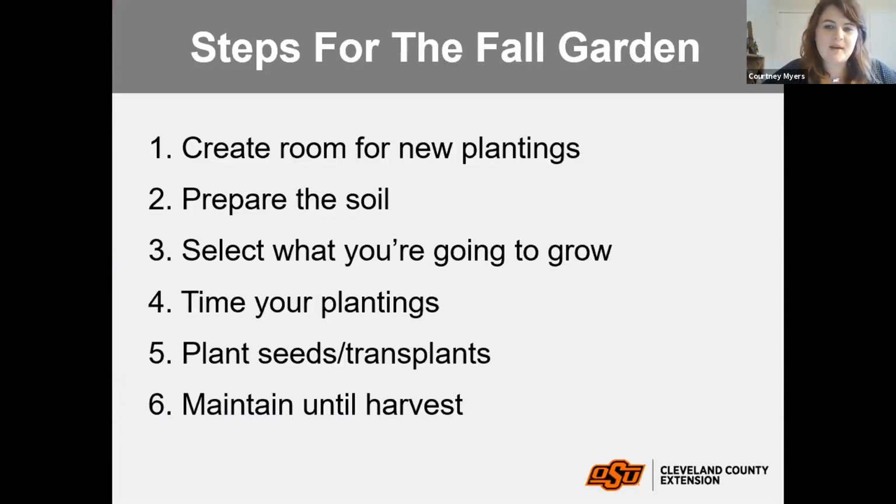So this evening, we will talk about 6 steps for the fall garden, starting with creating room for new plantings. Then we'll go into how to prepare the soil, choosing what you're going to grow and what different things can be grown in a fall garden. And then really the meat of fall gardening, which is timing your plantings and knowing when to plant what so you can enjoy that harvest before the frost. And then also some tips and tricks on how to get seeds and transplants started, because when we start fall gardening, it's usually in August and things are still pretty hot. And then how to maintain the quality until we get to that sweet fall harvest that we work so hard for.